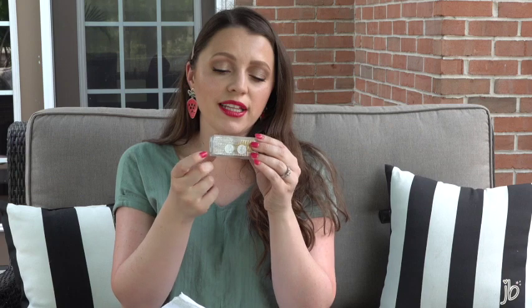So I like that they've got crystal clear. This lighter nude shade would work maybe if you're blonde and you don't want to be able to see it as easily. They do have darker brown colors and black. They also have bright colors. I think I've seen pink and stuff. So there are a lot of options.